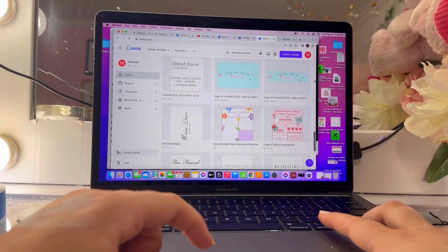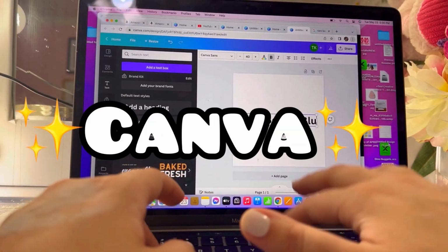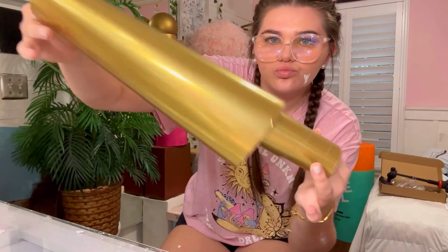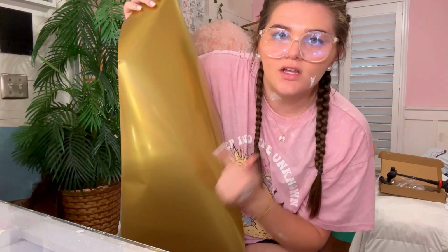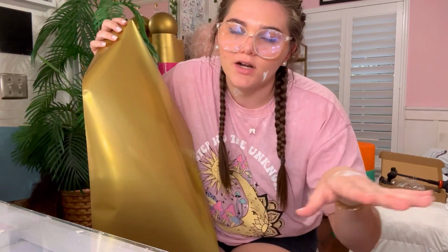Now you can use whatever graphic design website that you want. Me personally, I like to use Canva. It's just super easy. I type in the Rare Beauty logo and then I print it out using my Cricut. I found this gold vinyl. Basically, we're gonna be printing out the letters on here so we could stick it on the Rare Beauty blush bottle.